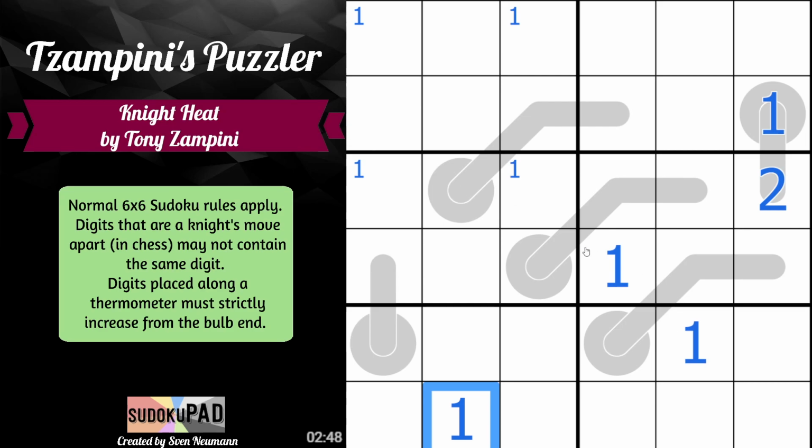Oh, well, one of these thermometers is a 2-3. I don't know which one, but one of these almost certainly has to be a 2-3, because 3 can't go in the third place up a thermometer, because then it would be 3-2-1, and we know that's not possible, right? We've already placed our 2. So this would be 3. So whichever one of these is 3, this would be 2 because it can't be 1. So we definitely have a 2-3.